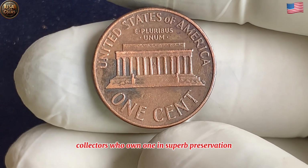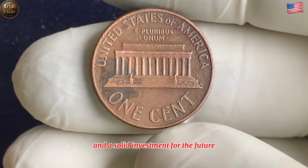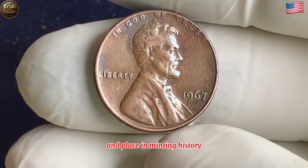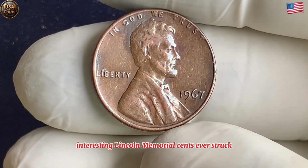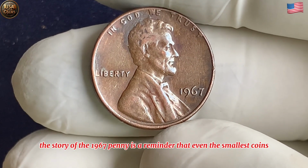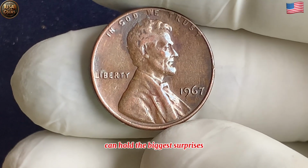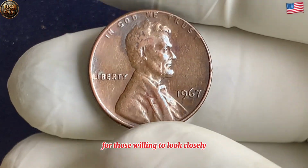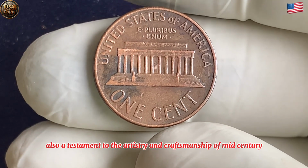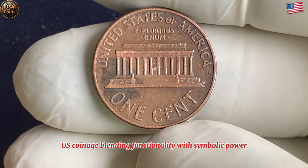Collectors who own one in superb preservation often see it as both a historical artifact and a solid investment for the future. Its design, materials, and place in minting history make it one of the most interesting Lincoln Memorial cents ever struck. The story of the 1967 penny is a reminder that even the smallest coins can hold the biggest surprises for those willing to look closely, and also a testament to the artistry and craftsmanship of mid-century U.S. coinage, blending functionality with symbolic power.